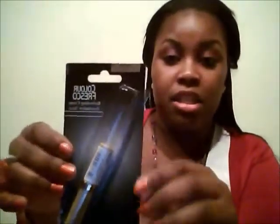But at Dollar Tree, these are a dollar, and at your local Walmart or Target, they run for $6 or $7. Another item I got was by L'Oreal. They sell L'Oreal as well, but once again, the packaging was really bad. And this is an eyeshadow stick.